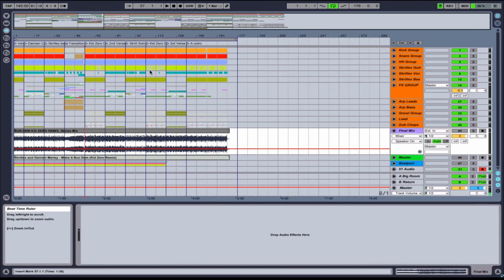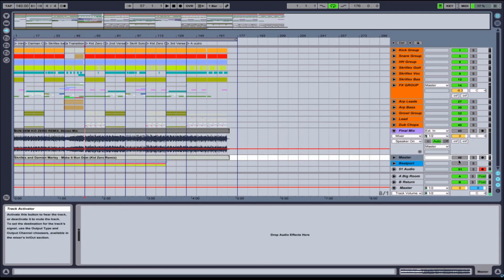Now what we're going to do is kind of just cruise through. Well, first let's actually listen to the master now. Let's hear what the master sounds like.